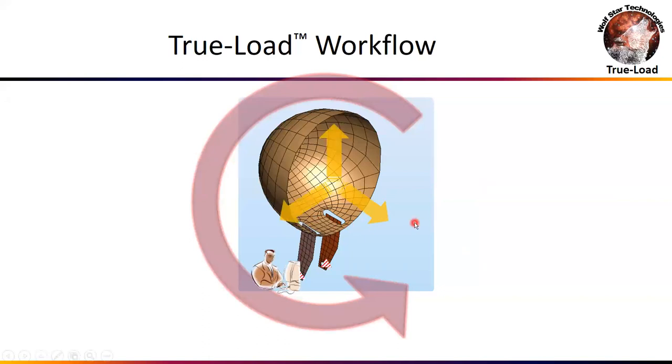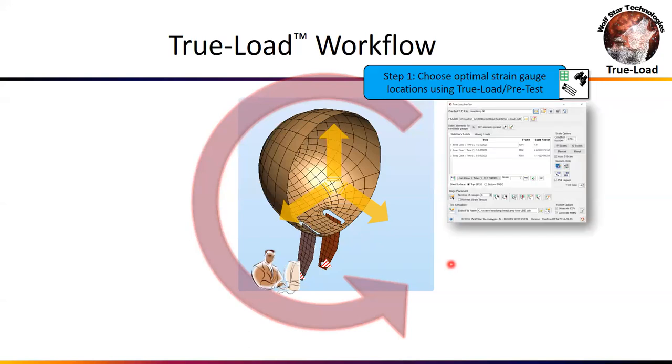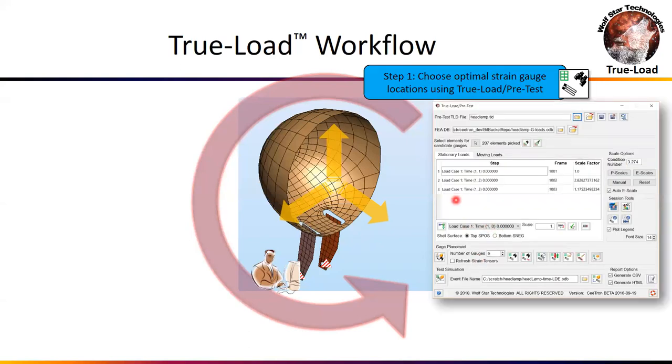So he's choosing to model this as restraining the bolt holes to ground and putting 10 G's X, 10 G's Y, and 10 G's Z acceleration. So he's got G load acceleration, and he's saying he can approximate a base excitation with a series of acceleration loads being superimposed. That's his thinking about the problem and how he's thinking about loads coming into his structure. He solves the FEA model, fires up TrueLoad, and pretest loads up his three load cases automatically.